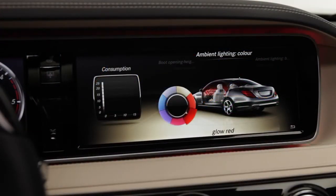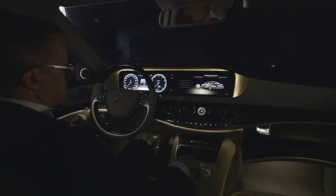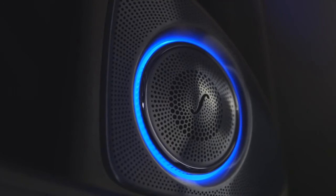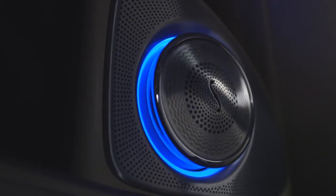The ambient light, we use it to exaggerate all these elements, like the screen, so we have the backlight of the screen that makes it optically even more floating in the space under the hood. And we have the ambient light along the aluminium and wooden pieces, exaggerating again the all-over character and the architecture of the interior. And as well we have it in the middle tunnel, coming from the front even to the back of the car.